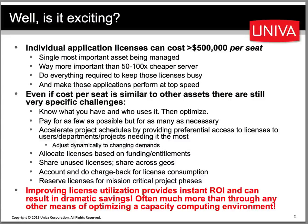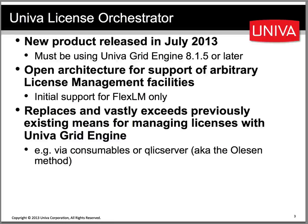So to address those challenges, on the next slide, we have information on our new product, Univ License Orchestrator. It has been released in July 2013. It must be using Univ Grid Engine 815 or later. So it is an additional product next to Univ Grid Engine, and Univ Grid Engine 815 or later supports it.